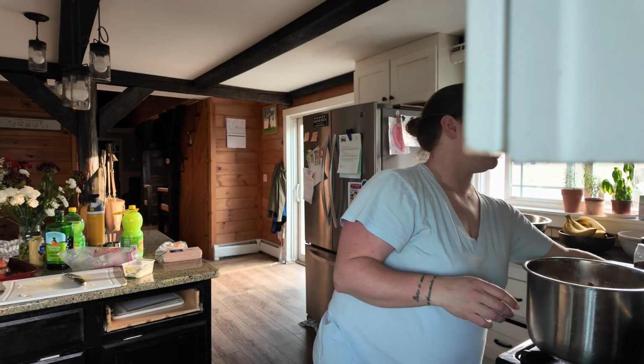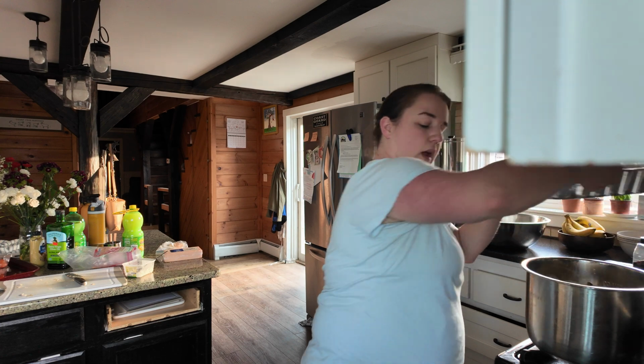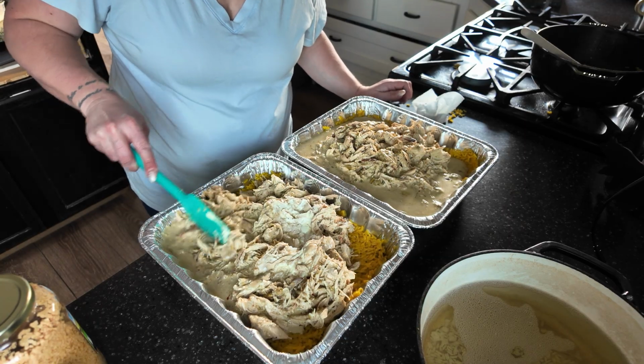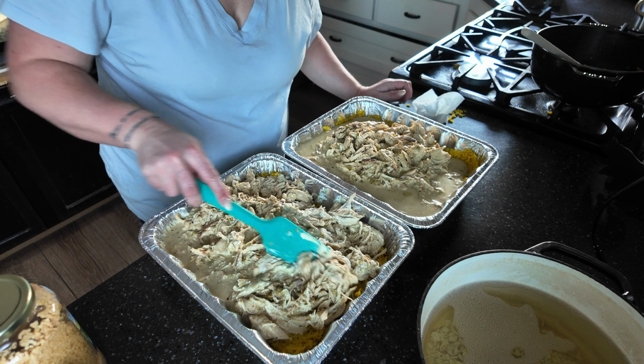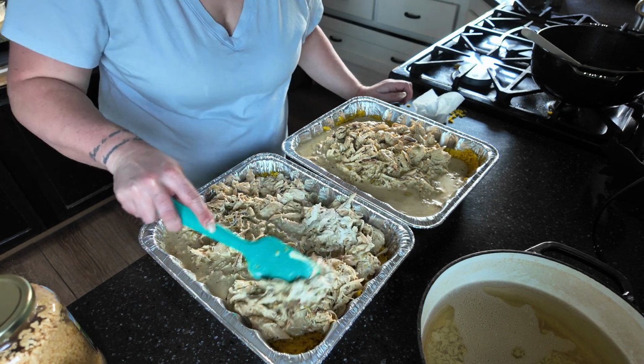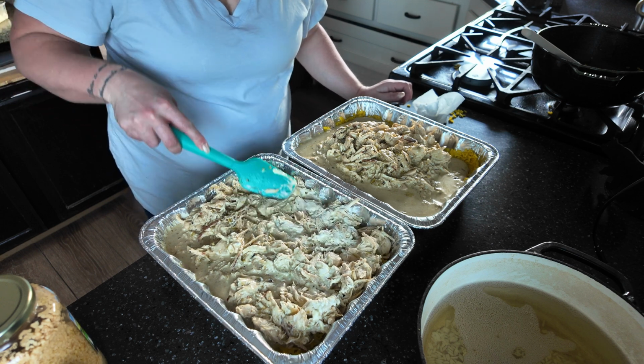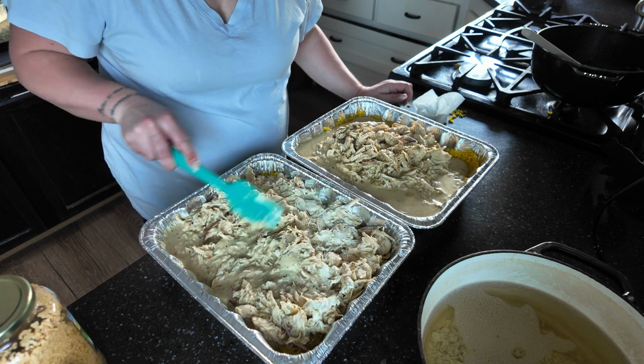I did add 2 blocks of cream cheese to that Instant Pot. Got that all melted. That'll help to kind of thicken it up and to kind of cool it down just a little bit. Alright, we're just going to spread this out, cover all of that rice. It's okay if there's still a couple blobs of cream cheese. Those will melt the next time it bakes, not a big deal.